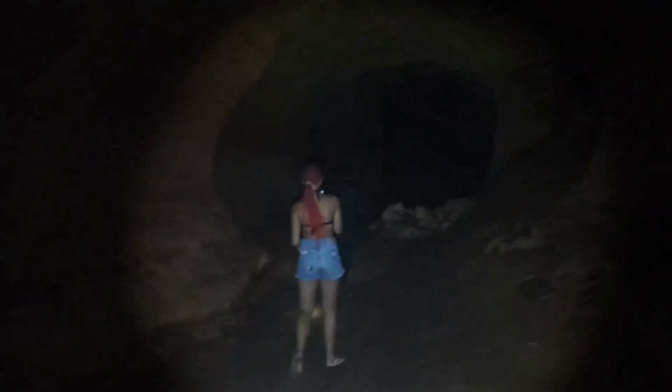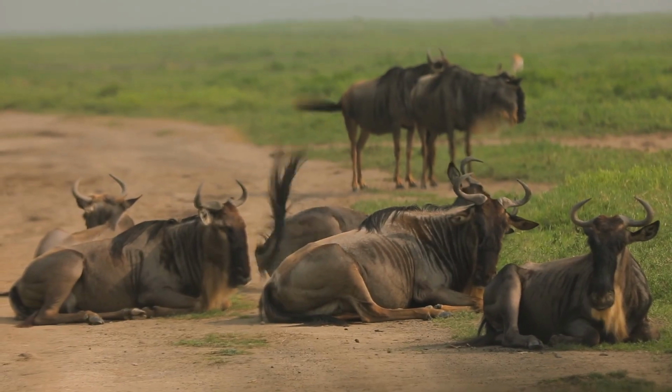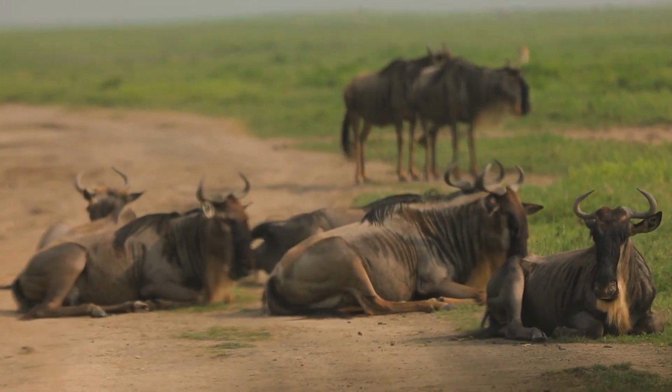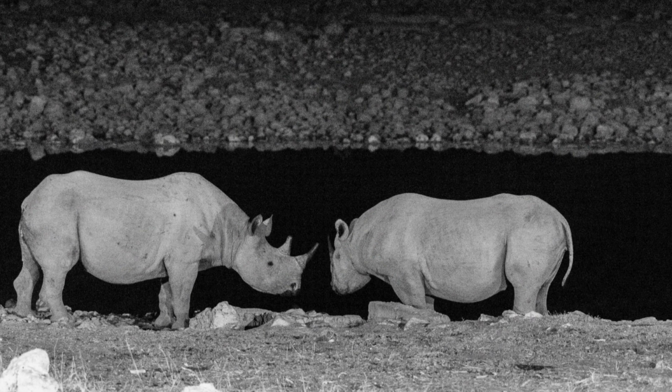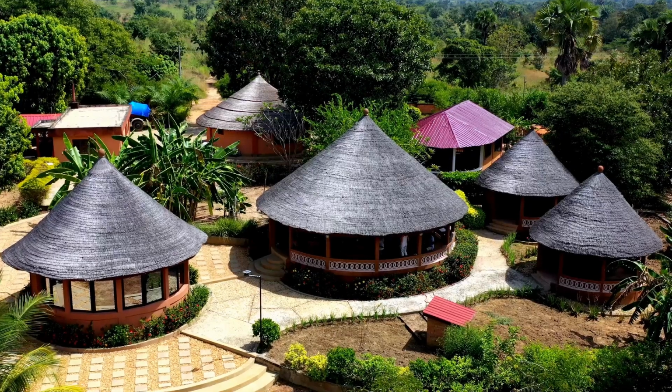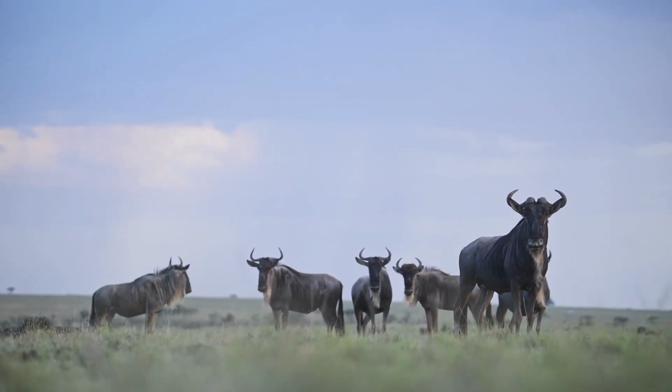Of course, safety is paramount on a walking safari. You'll be accompanied by an armed guide who knows the land and the animals like the back of their hand. They'll teach you how to respect the wildlife, how to approach waterholes safely, and most importantly, how to avoid becoming someone's lunch.